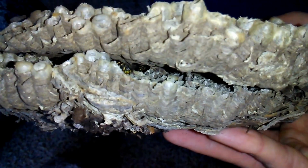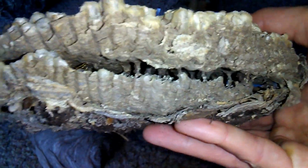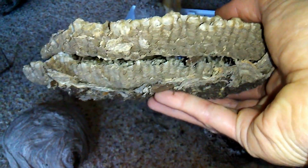The big Vespula, the big mama. See some waspin inside, long dead, but preserved pretty well. Still supported, everything's pretty well intact there, the construction. Cool architecture. Made a lot of queens.